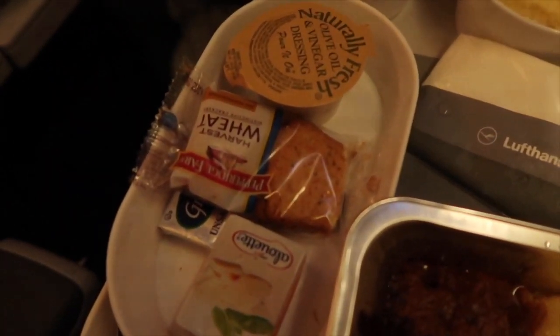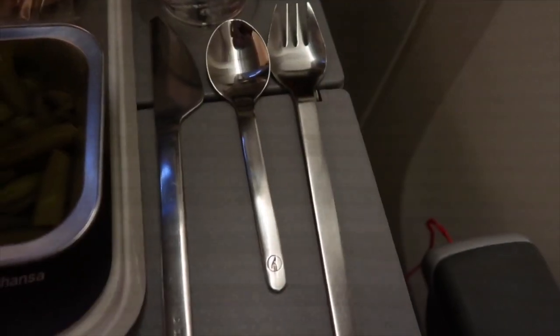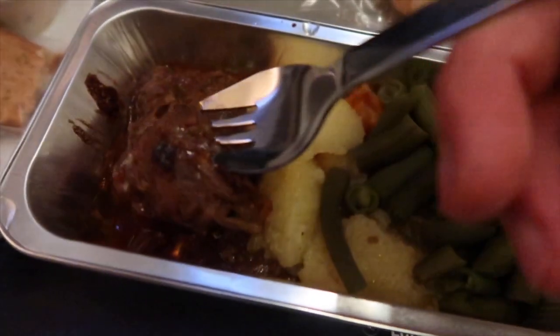Alongside everyone's main course came cheese and crackers, salad and dressing, a piece of cake, and a bread roll, plus plastic silverware. Even though I had never eaten a hot meal on an airplane before, I have to say this food actually tasted really good. Lufthansa really does put a lot of effort into their economy class meals. Trust me, the food tastes a lot better than it looks. Presentation isn't exactly the #1 priority in economy.